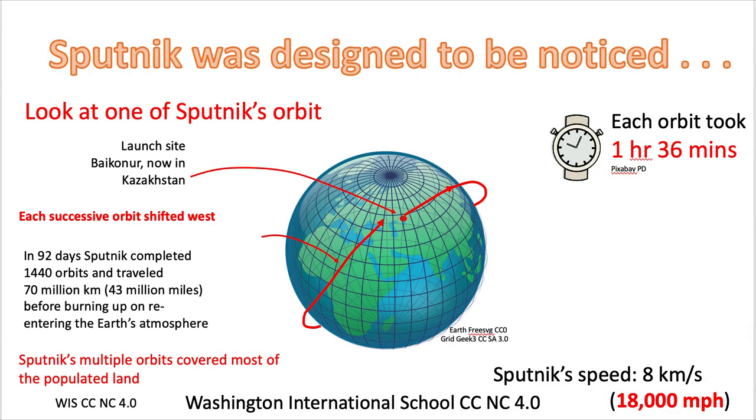And so if we're looking at a single Sputnik orbit, here it's launched going around the world, but because of the rotation of the Earth, the orbit is then shifted to the west. And each orbit took just over 90 minutes at a speed of 18,000 miles per hour. That's 8 kilometers, best part of 5 miles a second.